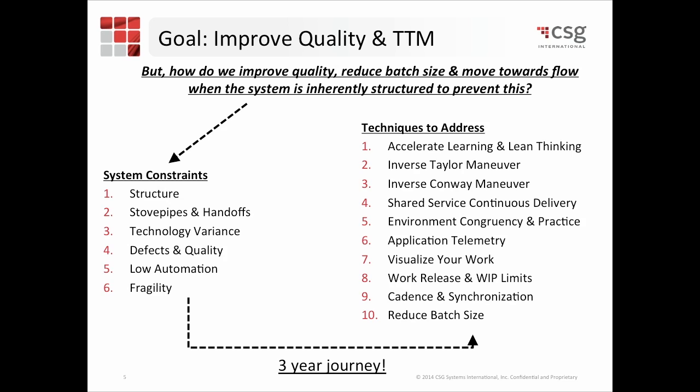And so we really started on this 3-year journey, and along the way documented these techniques that we found were valuable to actually help change the organization and really change how we were going to deliver value faster. And we'll dive into all those right now.